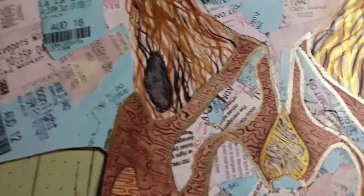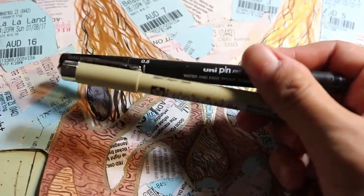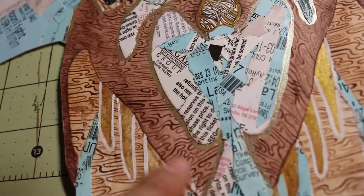The multi-liners I used, I thought they were waterproof, but it turns out they weren't, so I used a combination of the Micron and the Uni Pin, so beware. These lines right here in the background, the brown tones you see, are just different washes from the inks.